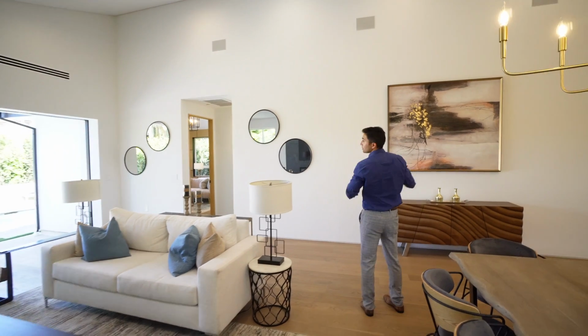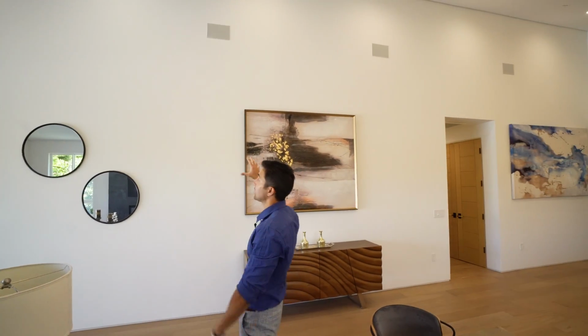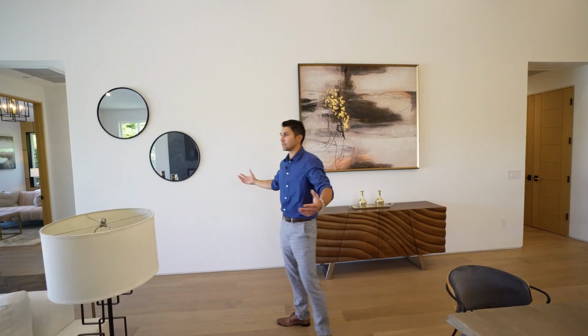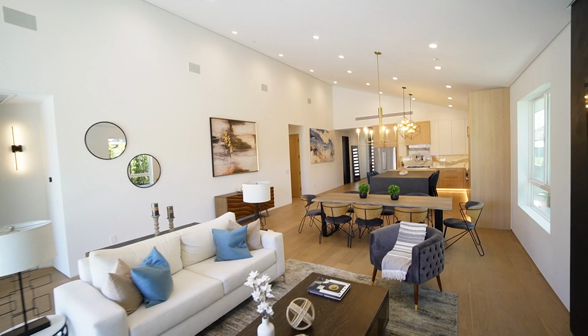Another feature that I'm a big fan of are the built-in speakers. You have 4 of them lined up against the high ceilings. They're probably 12 feet up there. I can imagine when you're having like a party or an event, just blasting music here for everyone to hear in the kitchen, the living room. Definitely not claustrophobic in this 1-story home.